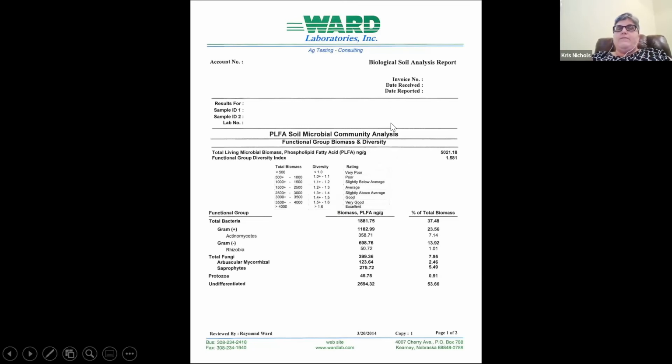In addition, Ward Laboratories and other laboratories are doing this phospholipid fatty acid analysis of microbial communities. And what this does is a very broad stroke grouping of microorganisms. You have bacteria, gram-positive and gram-negative bacteria. You've got some key bacteria that it'll pull out, actinomycetes and rhizobia involved in nitrogen fixation, and actinomycetes that can also help with nitrogen availability. And then you've got arbuscular mycorrhizal fungi that can help with nutrient availability, and saprophytic fungi that are actually the decomposers. And so it'll break down the total fungi into these different categories. You've got protozoa, and then you've got this large amount of biomass that is called undifferentiated.